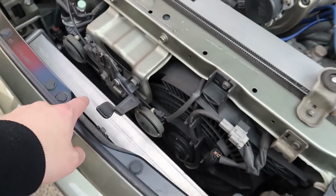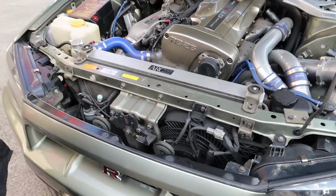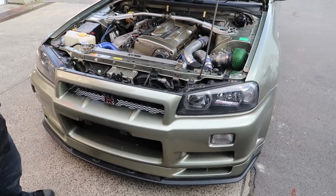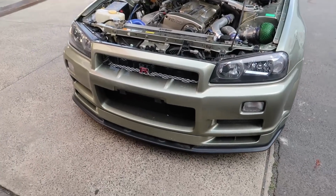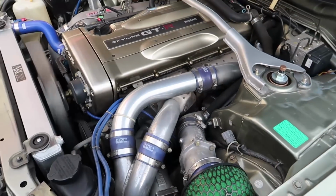Is it running the OEM intercooler? Yeah, factory intercooler. From what I know, talking to guys in the know, they're good for about 380 at the wheel. But nothing that a nice replacement Nismo cooler wouldn't improve. Yeah, definitely. Mate, what's more to say about it? You need to get in it and take it for a drive. We definitely do.